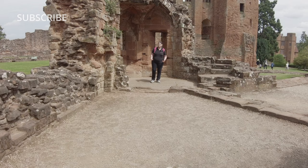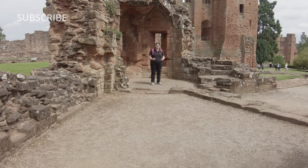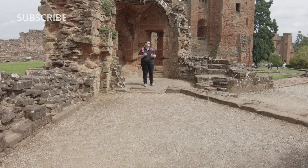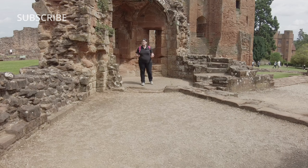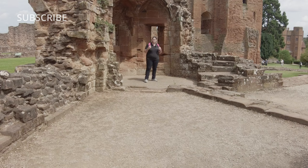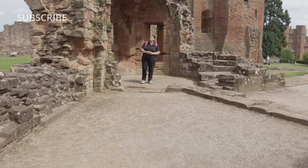Castles have always fascinated me, and how something so medieval can be created and still stand to this day and age. The brickwork is sandstone, and it's local sandstone as well. And the amount of history and stories that these walls could actually tell of all these different things that happened here. It's fascinating, really. Castles are such a work of art as well. Even the ruins are works of art. It's fascinating to us.